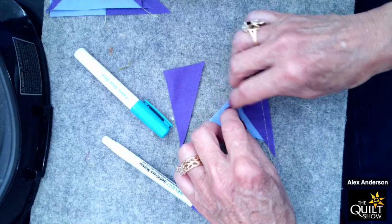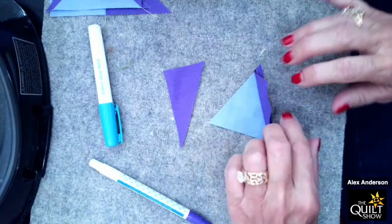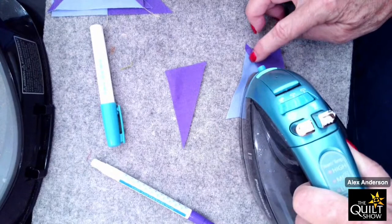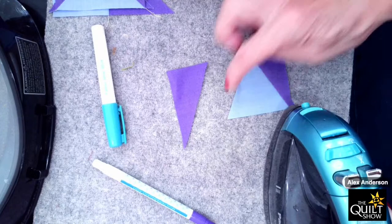All right. And I know that this is on the bias right here. If I want to set it, okay, fine, but stay away from that. I am going to press to the purple. I'm going to go up. I'm going to go off. Do not touch that. Now let's go back to that Christmas tree bit.